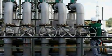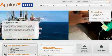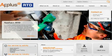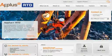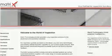A Plus RTD unveils revolutionary NDT technology. The RTD IWEX, inverse wave field extrapolation, is an emerging non-destructive testing (NDT) technique that allows detailed inspection and mapping of defects within critical pieces of pipework.